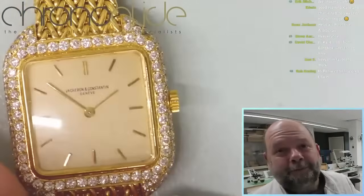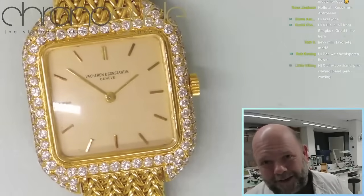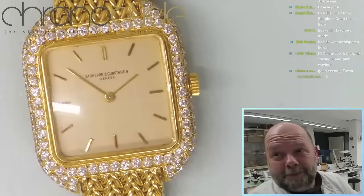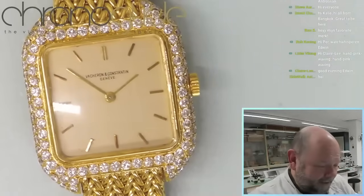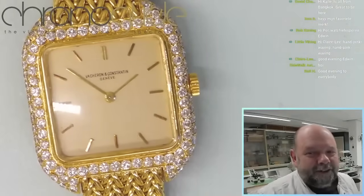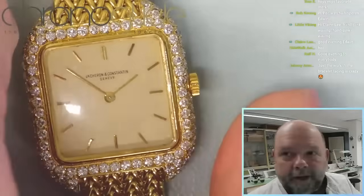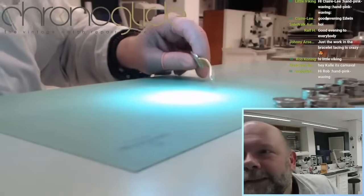Vacheron Constantin, that is the pinnacle of watchmaking usually. For quite some time we think here in the workshop probably even nicer than Patek in the finishing, in presentation. It is really something special. So see if it works like this. Plop. Ah, that is working.